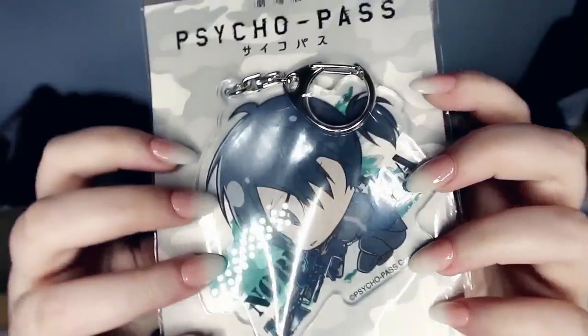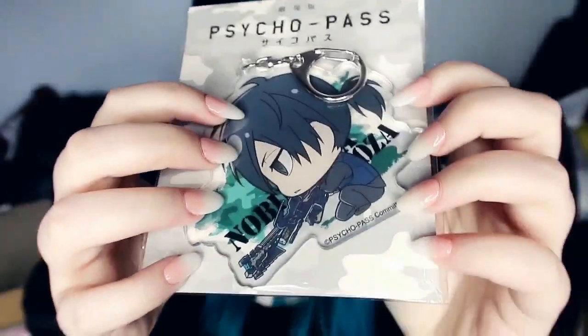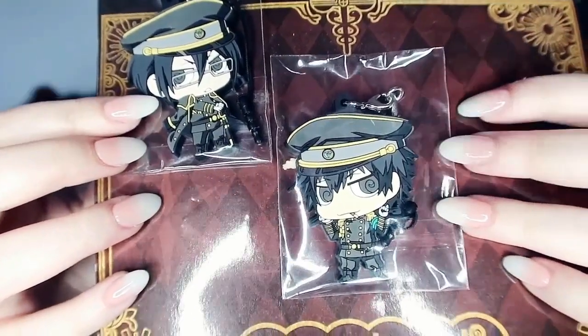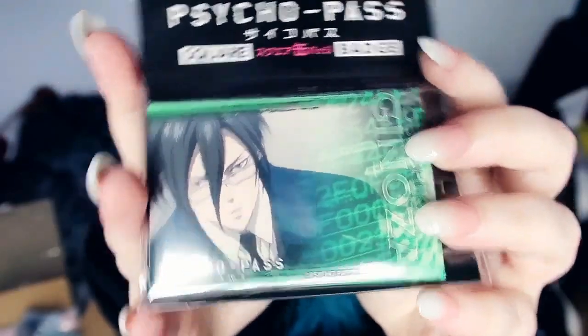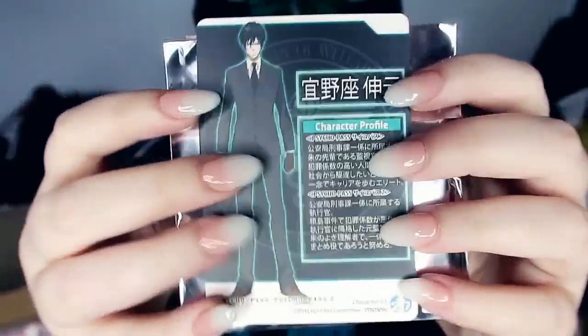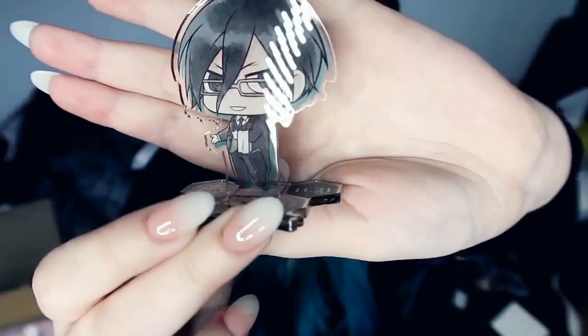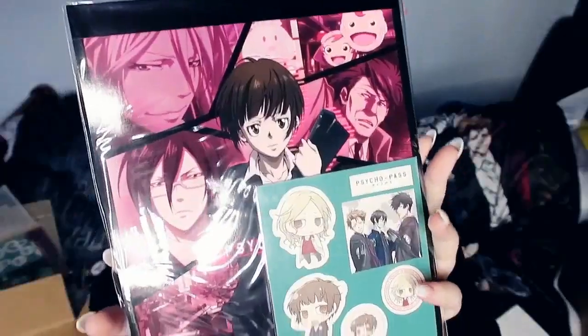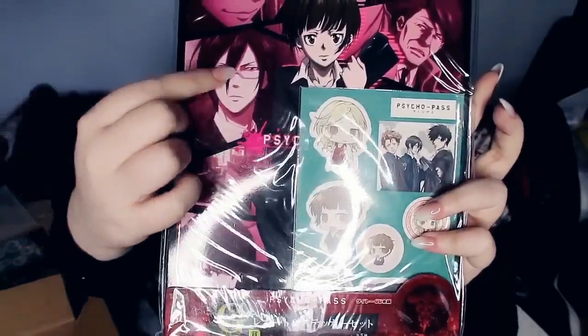So I'm gonna unbox and just blast through these really, really quick. So I got a Ginoza keychain from Psycho-Pass. I got two military AU keychains of Ginoza and Kogami. I got a square Ginoza badge. A collectible Gino character card, which is double-sided. A little Butler Gino acrylic stand. A Ginoza postcard. A pack of Psycho-Pass stickers. These are the Akane pack.